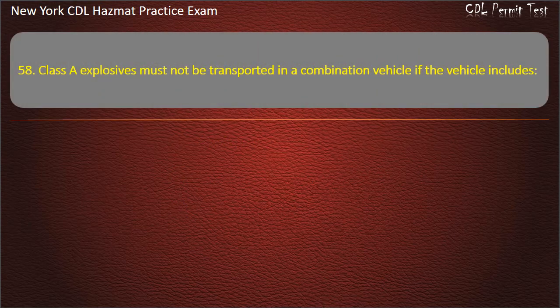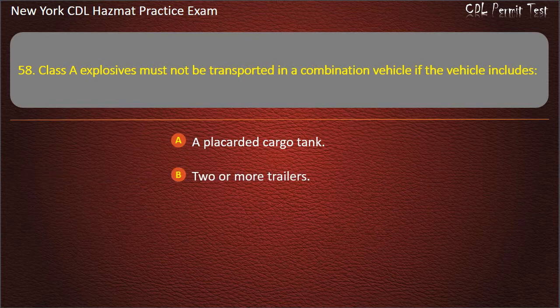Question 58. Class A explosives must not be transported in a combination vehicle if the vehicle includes a placarded cargo tank, two or more trailers, a 200-inch wheelbase trailer. Answer. A placarded cargo tank.